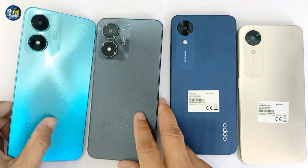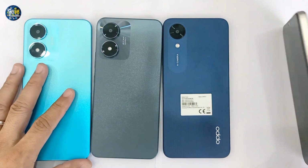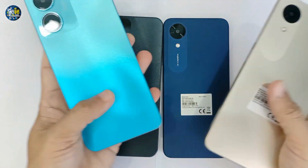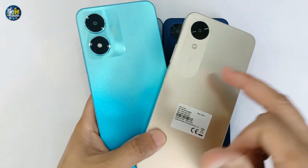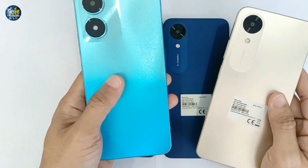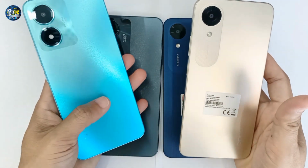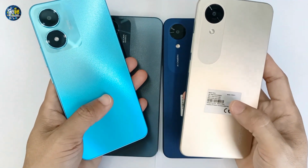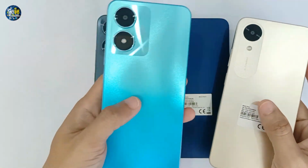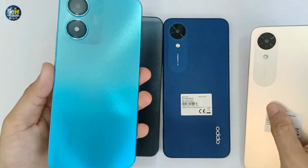Okay, so let's talk about the inside of the phone. And the price of the both phones are similar. The Vivo costs $139, and this one, Oppo 17k, costs $129. This is more expensive than the Oppo. And let's talk about the inside.